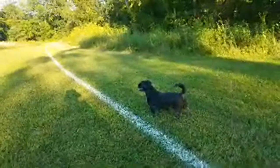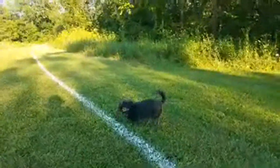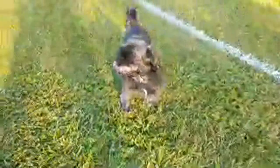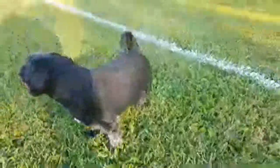Daisy, look over here. I want to show them how big your chest is, hon. You see? Bow-legged in the front. Good girl. That's a good girl. See your chest? It's real wide and has the bow legs.